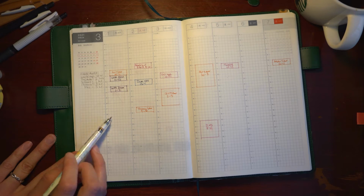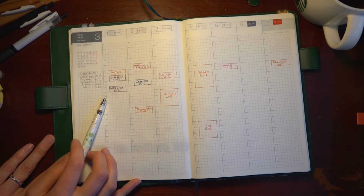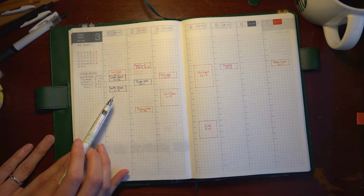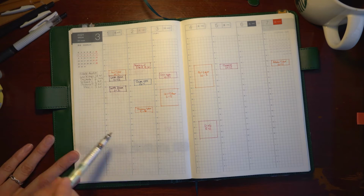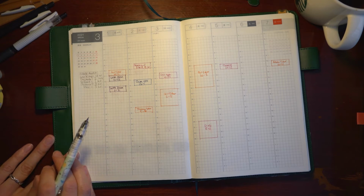However, before I do this, I like to plan in the day because I don't like to make a plan without really thinking about it, saying that I'm going to do something and then I'm just going to have everything crossed out. I like to avoid that as much as possible.